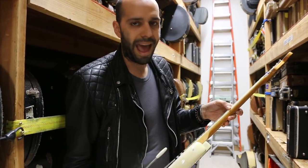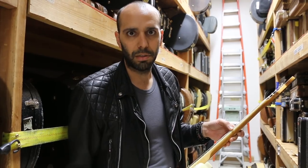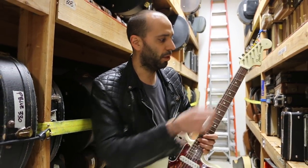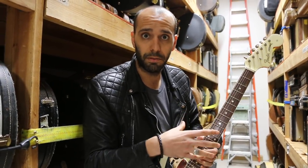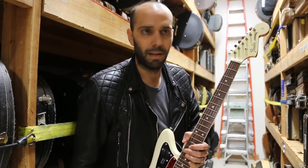One of the first things they did, add the binding on the neck. They did it on the Jazz Basses, they did it on the Jags, they did it on the Jazzmasters, they did it on the Electric 12s. Once we get into 66, we'll then see the addition of the block inlay markers. But this kind of transition period in 65 is the time where we get the binding in dots. All right, that's actually the one that they've been reissuing.